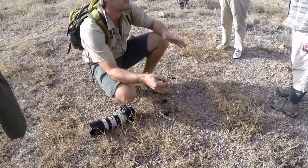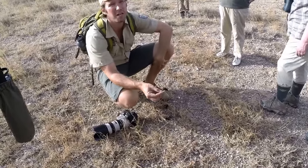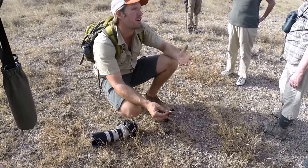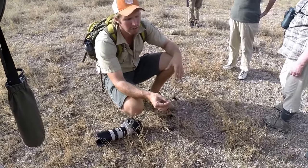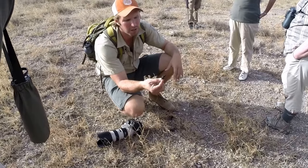Other kinds of dung is absolutely fine. Herbivores, or, do you want to touch? Absolutely fine. But any predator, anything that eats meat, there's too much bacteria and it's actually harmful to human health. So we don't touch that. This is not so much meat in here, it's all insects. So this whole thing is full of insects.